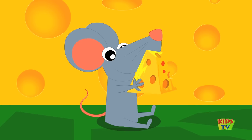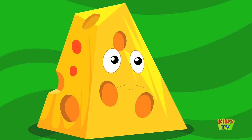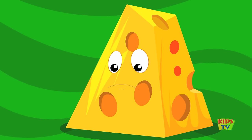The mouse takes the cheese, the mouse takes the cheese. Ay-ho the derry-o, the mouse takes the cheese. The cheese stands alone, the cheese stands alone. Ay-ho the derry-o, the cheese stands alone.